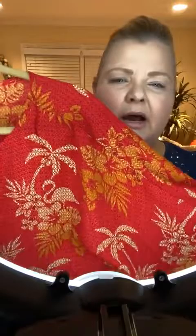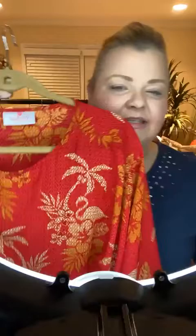I know that if you guys love this, give me a little shout out. If you have this, if you've bought it, if you love it, and we recommend that you machine wash this and line dry.